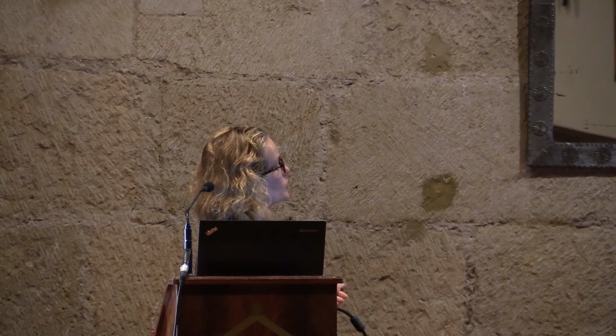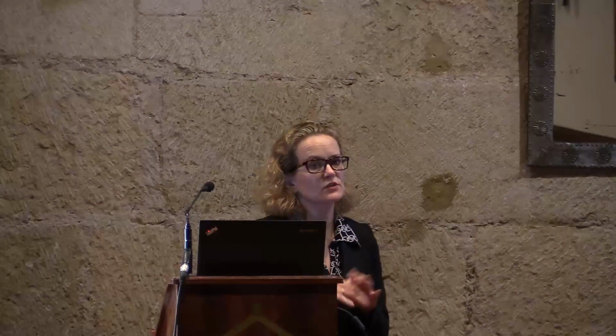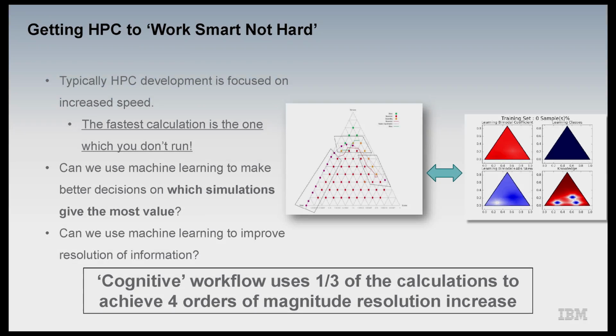So in terms of the work to date, I'd like to give some examples of work that we're seeing already at the early stage in this collaboration. So typically HPC is focused on increased speeds. However, what we have found with one particular program of work is that we can use machine learning to make better decisions on which simulations give the most value.